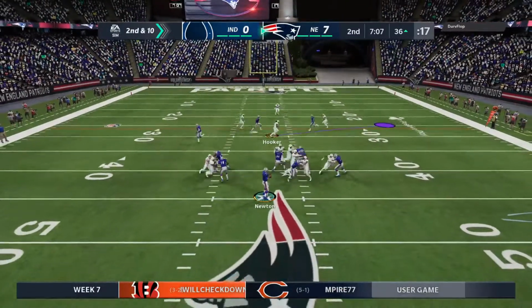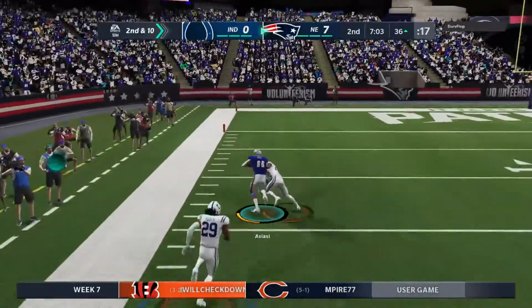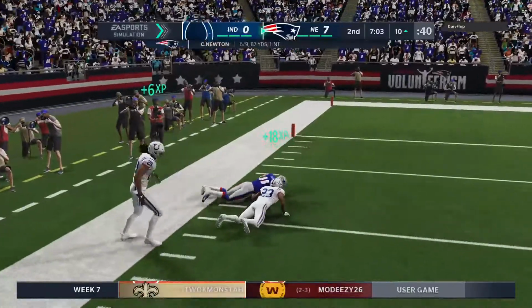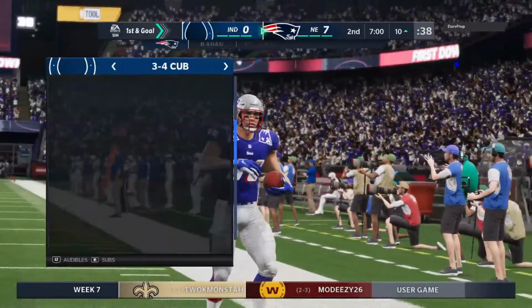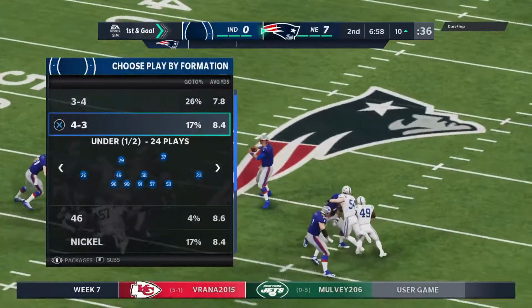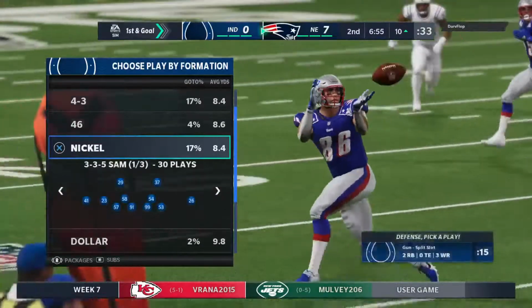Second and 10, Newton again. And that's complete to the tight end, Devin Asiasi. And he's taken down, but not before reaching the 10-yard line. A good pickup there, 26 yards. First down and goal to go.